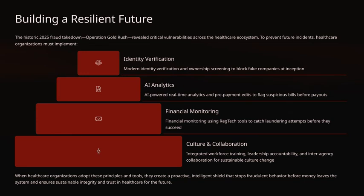Building a resilient future for healthcare means learning from the past and taking proactive steps to prevent fraud before it happens. The 2025 Operation Gold Rush really exposed some critical vulnerabilities across the healthcare ecosystem. It's a stark reminder that we need to be smarter and more vigilant. To do that, healthcare organizations must focus on key areas. First, identity verification is essential. We need modern tools that can verify identities and screen ownership right from the start, effectively blocking fake companies before they even get off the ground. This helps us catch problems early, rather than dealing with them after the fact.